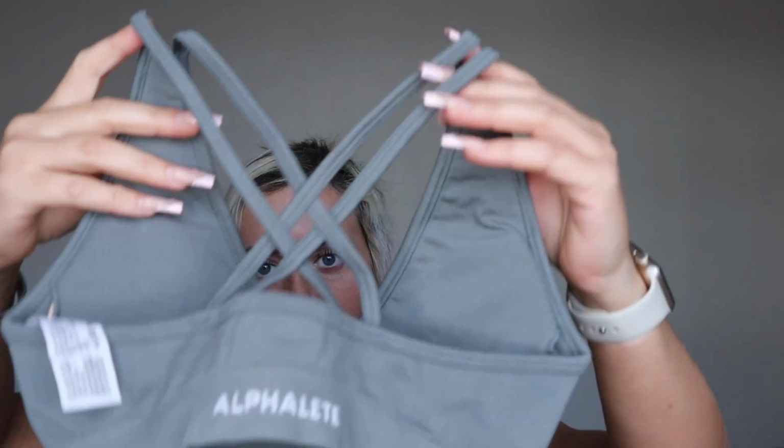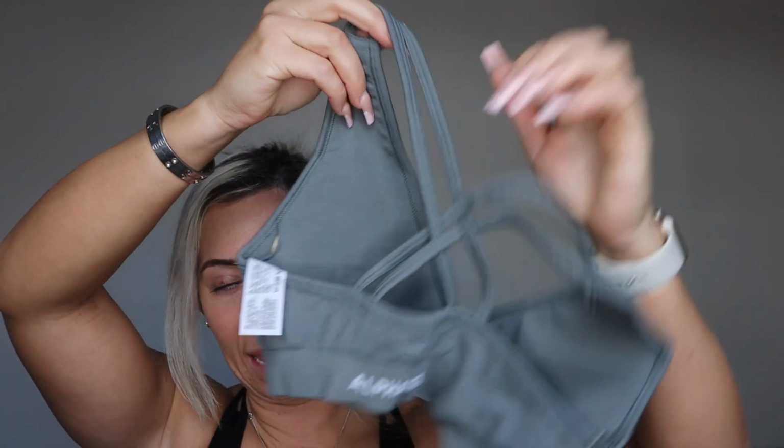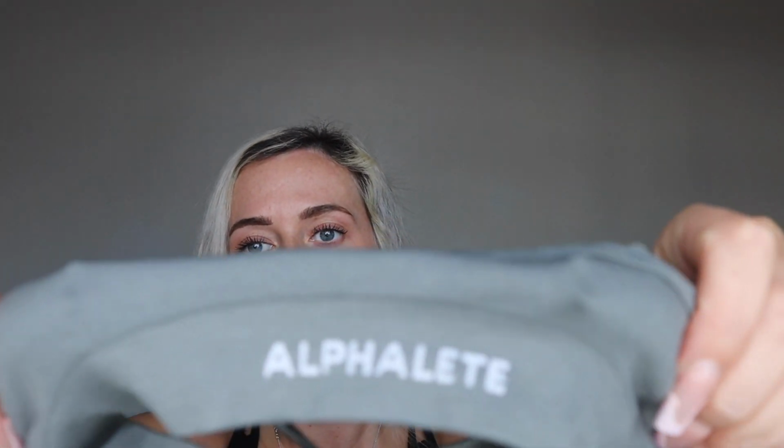The only thing is because they are the thinner material, if you're shining direct ring light on them, they might have the element of sheerness because they're thin, but they're not see-through. So next I will put on the new skyscraper color, which is like a dark medium gray. And the black deep V bra that I just showed you, I will show you on this one.